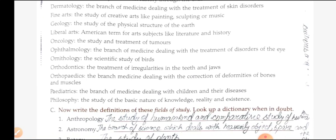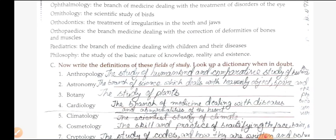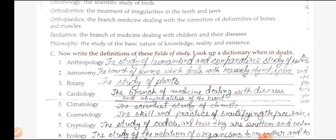Pediatrics, the branch of medicine dealing with children and their diseases. Philosophy, the study of the basic nature of knowledge, reality, and existence. Now write the definitions of these fields of study. Look up a dictionary when in doubt.